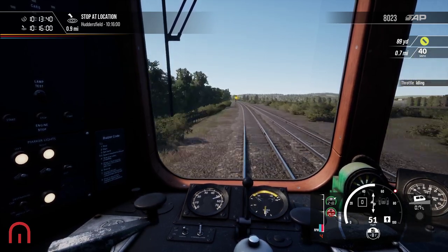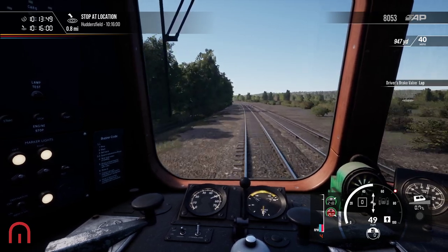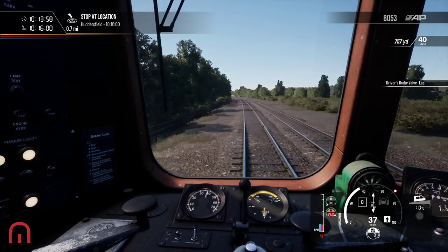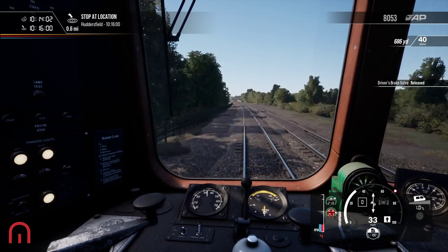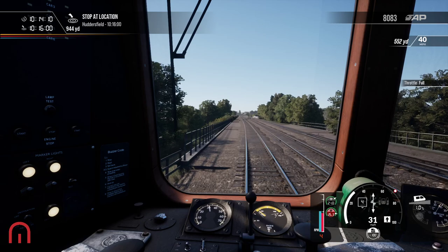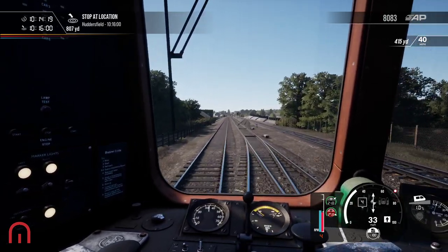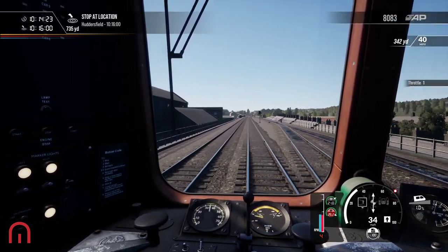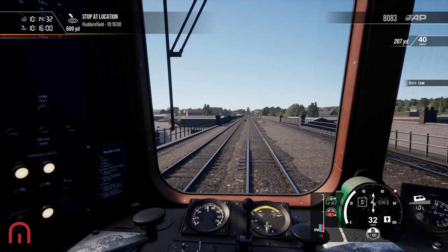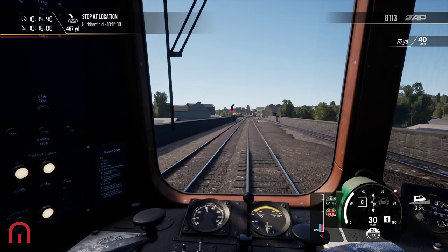Okay, so Huddersfield coming up now. Here we go. See it there in the distance. Here we are, Huddersfield Station, which is our final call on this video.